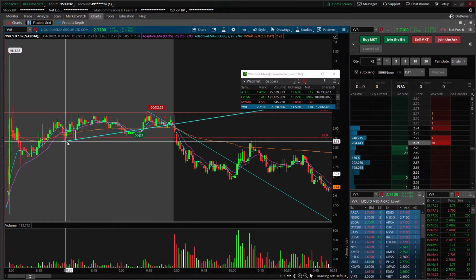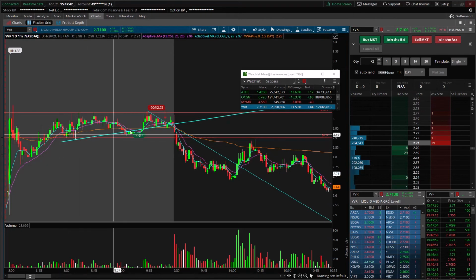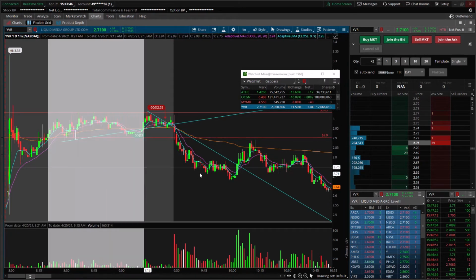It had an upsending, or a support trend line going up. I don't think upsending is an actual word, but you know what I mean. Trend line, support trend line going up. It broke it here, consolidated for a little while.